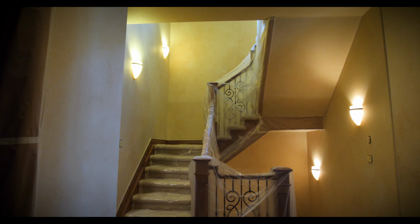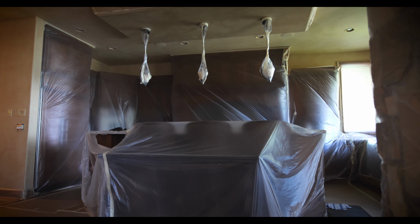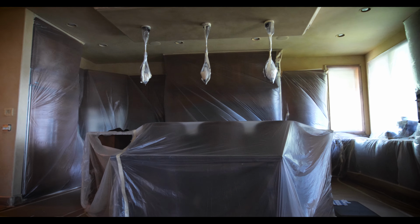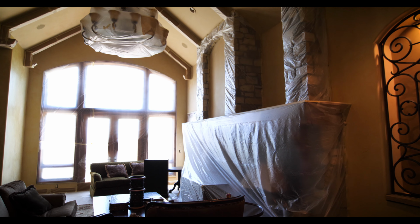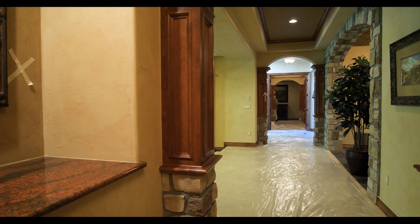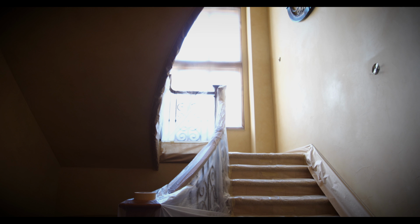This particular homeowner reached out to Lime because she was upgrading her countertops and cabinets in her kitchen. As you'll see from these shots, her kitchen, dining room, and living room are all an open concept, and the hallways flow throughout the home. So due to the color change in her kitchen, we also needed to switch the colors on her walls as well.